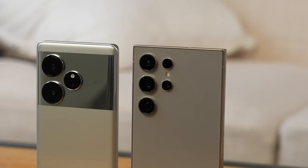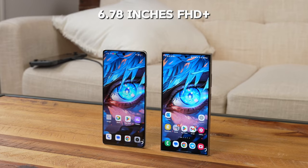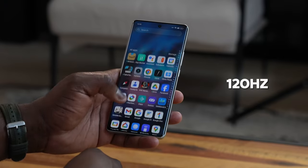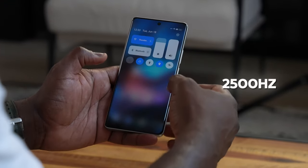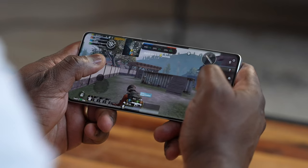Now, why do I say this might be a true flagship killer? Let's start off with the display. 6.78 inches, full HD plus. Yes, it's not 2K, but honestly, no one really uses that 2K. This also is a 120 hertz display with a touch sampling rate of 2500 hertz. So when you're gaming, it is super smooth sliding around the screen.